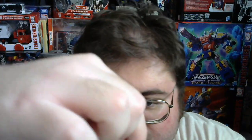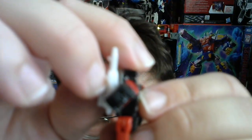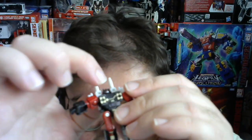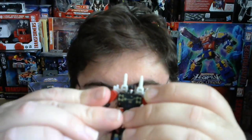Oh yeah, and the head is on a ball joint, so Frenzy can look left and can spin clockwise and counterclockwise 360 degrees. He can look up, but he can't really look down. I mean, he can look down, I don't know how well you're going to be able to see it. He can look down 1 millimeter, but that's about it. He can look up more than he can look down.